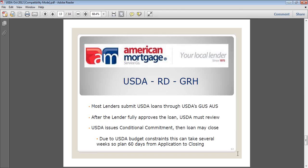And for lenders who participate with GUS, normally the package that is sent to the USDA to review afterwards is a very thin file, unless it was flagged by GUS at random for a quality control check, and then a full file was sent. Or if GUS flags the file as needing a full manual review, then there would be a full file. USDA then issues a conditional commitment, and then the loan can be closed.